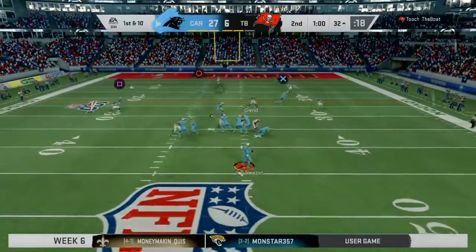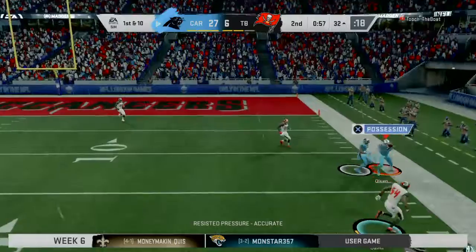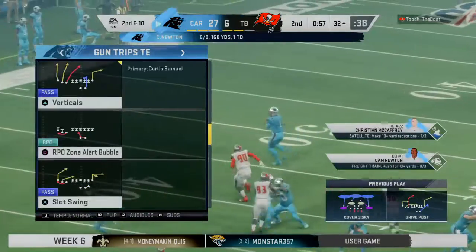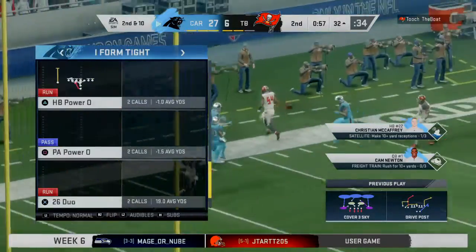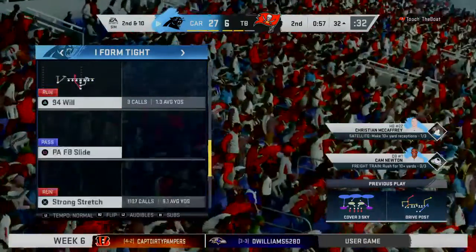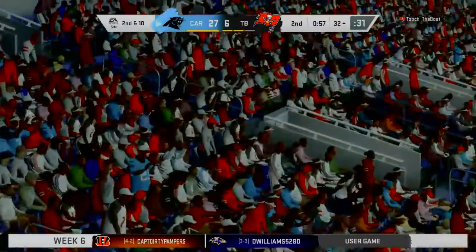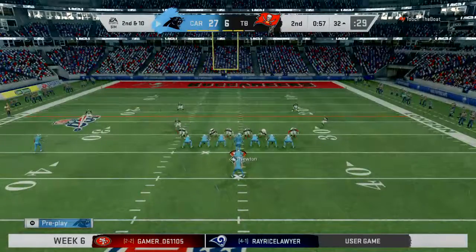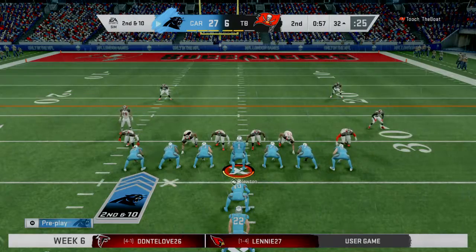From the gun, here's Newton. And an incomplete pass. That'll stop the clock here with just under a minute to play in half number 1. That pass just a little bit off. It looked like maybe he tried to force it in there. Game speed, always different, no matter what you do in practice. Can't simulate it, right? So your decision making, everything has to be a little bit quicker. Sometimes it can throw you off until you adjust.